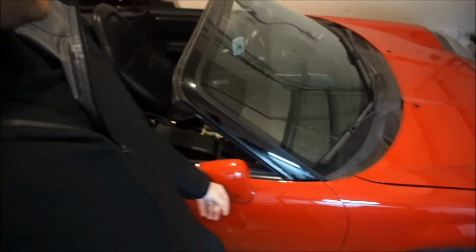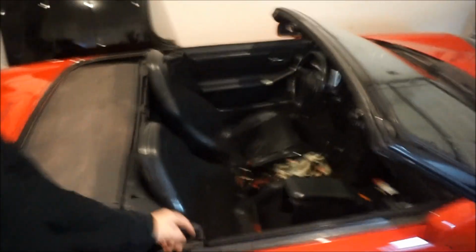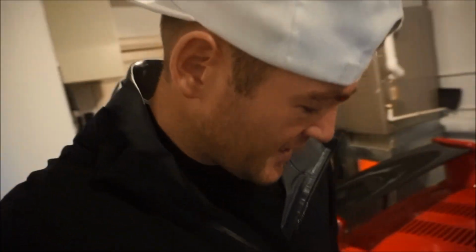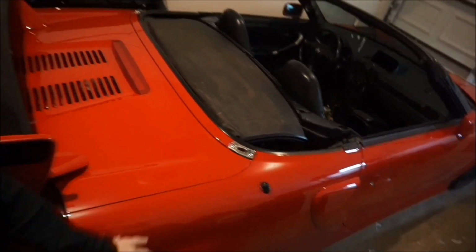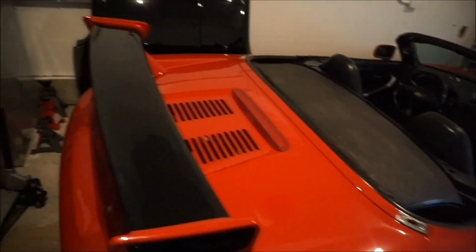In the garage with the MR2 Spider here. I'm working on the MR2. All the parts haven't arrived yet. That's why there's no MR2 content. But don't worry, we're not going to forget about this car. We love this car. I still haven't even washed it since I've gotten it back. But I'm really excited to put some new things on it. That being said, I'm waiting for some parts I ordered.